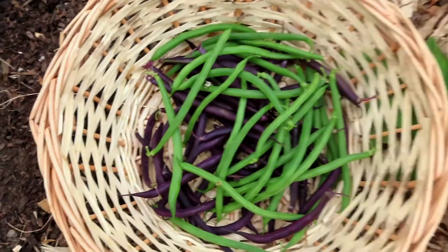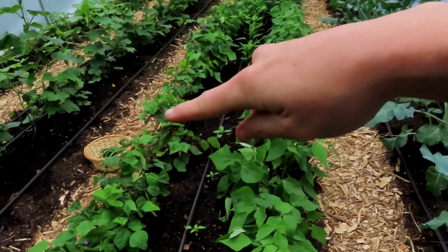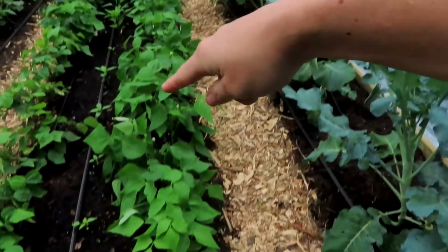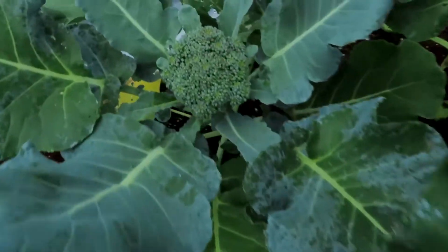All right, so we get a decent amount. A lot of them are so close to being ready, but not quite. I did want to show you guys the rest of the tunnel. So this is where all of the green beans were growing, and they come over here as well. Broccoli.